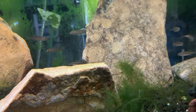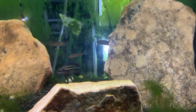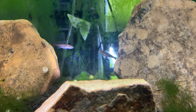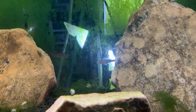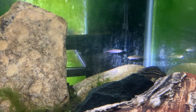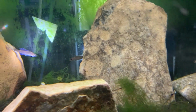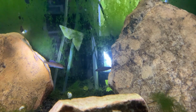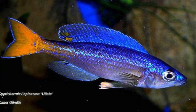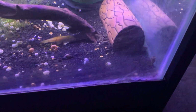These guys in the back there are a Cyprichromis leptosoma. If you're familiar with Lake Tanganyikan cichlids, they're kind of like rainbow fish, I call them, spooked him, because there's like a gray sardine cichlid. They're known as a sardine cichlid. They don't look like much now. I've only had them for like a month or two, but they're gonna get these nice bright purples. You can see this guy kind of getting a little bit purple on the back, but they're gonna get purples and oranges. So really cool fish.